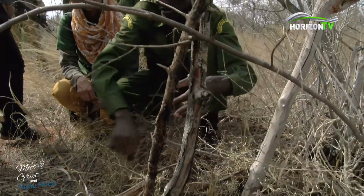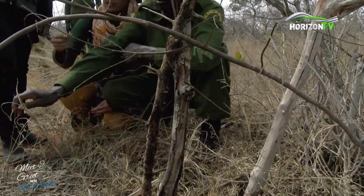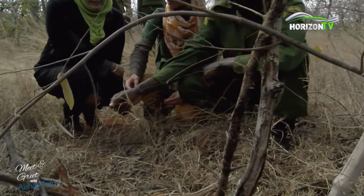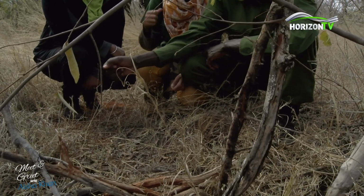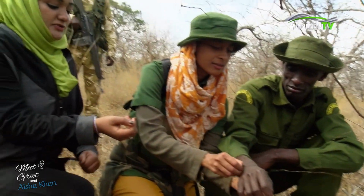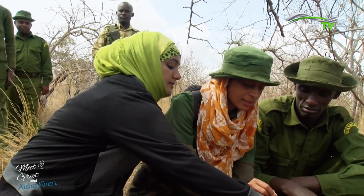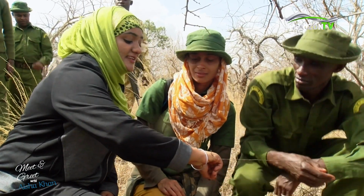For example, if a dikdik's head goes in there and he tries to immediately run out because he's felt like something's caught him, it starts getting tighter and tighter. And then as he tries to free himself, it gets really tight and starts cutting into the flesh because it's a really sharp wire. And you can feel it for yourself, if you put your hand in there. I might try that. You could just put your hand in there and try and pull now. It gets tighter and tighter.